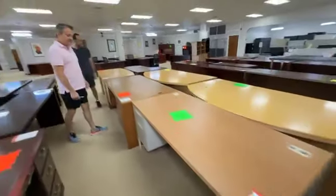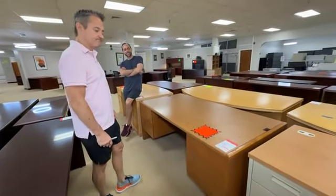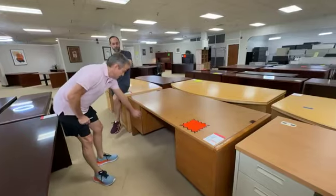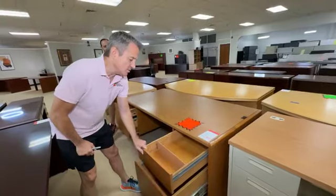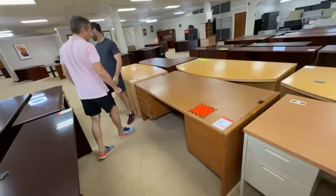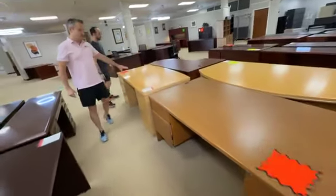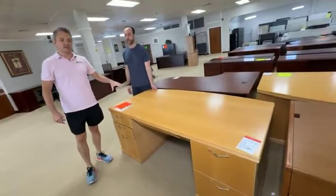This one remains at $49 just so that we can get it downstairs and put it in your vehicle. Eric, this desk is just ready for you to start an entire construction company. This is Kimball, good solid wood, all wood drawers. Hell yeah. And then there's a bunch of these $99 desks that are beautiful. There's no reason for them to be $99.99 at all.